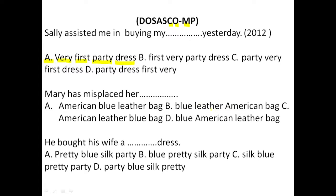So of course, B is wrong. C, American leather blue bag, is wrong because of the color. Color is supposed to be the first to consider. And here we have blue, but we have American as the first element in the string.